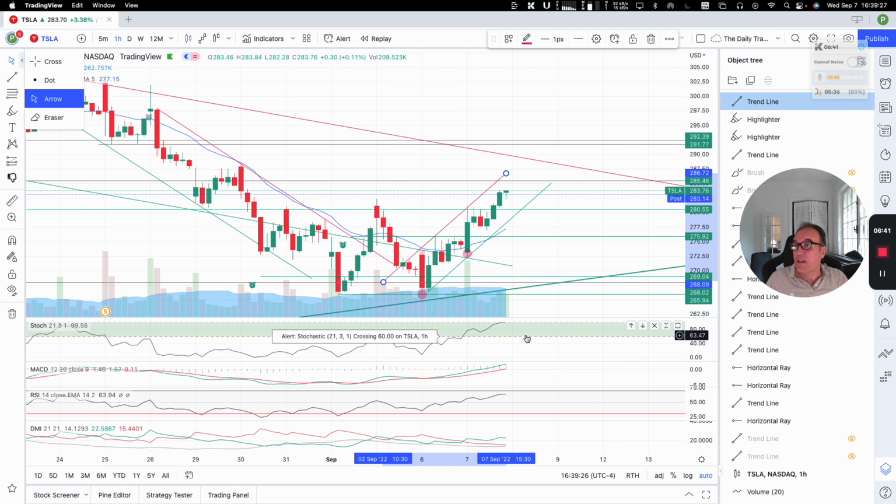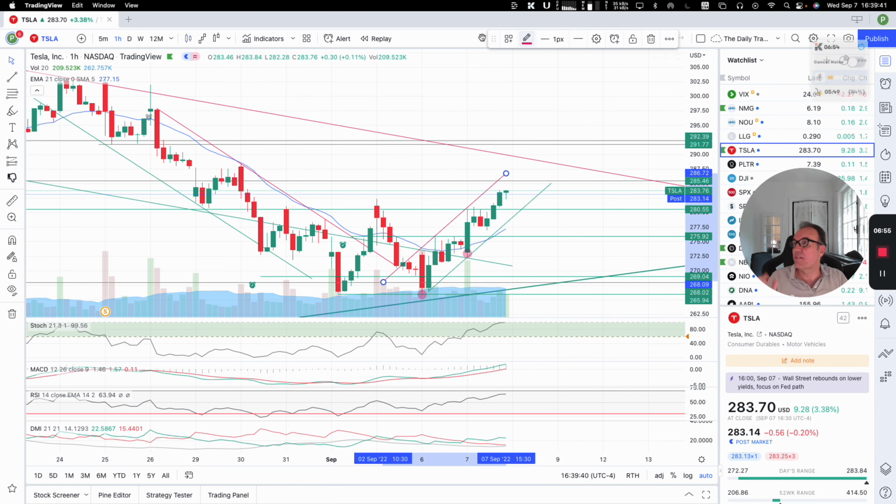And on the 1 hour chart, we have a stick at 99, super strong. We have the 2 lines of MACD coming back up. We have RSI above 50. We have DMI that's green. So everything is all green on the 1 hour chart.